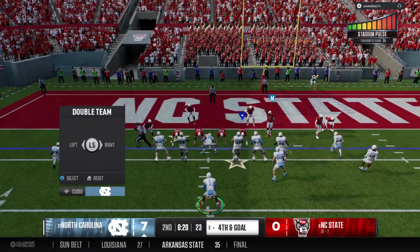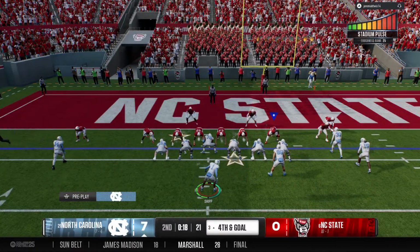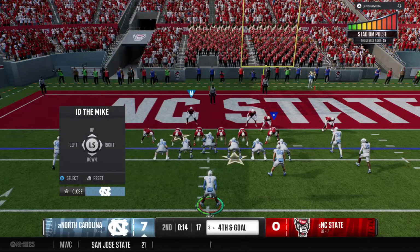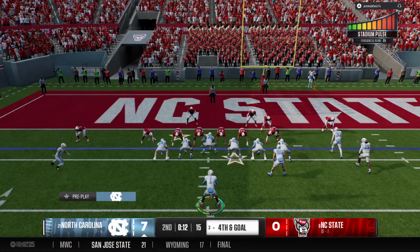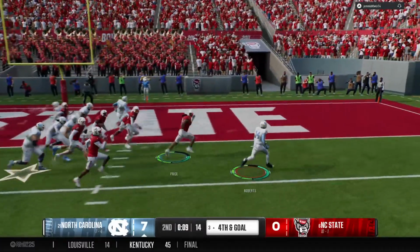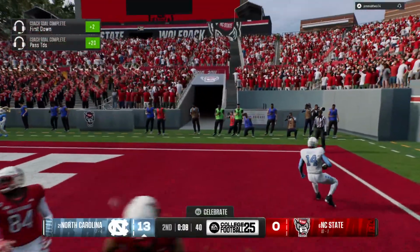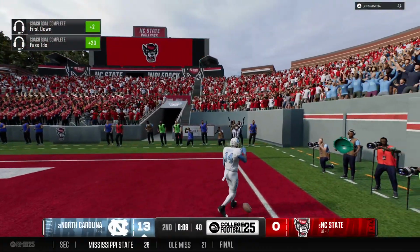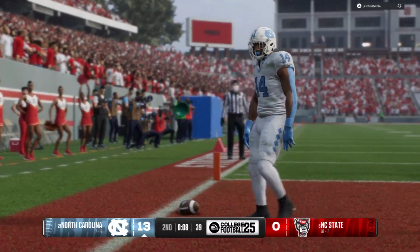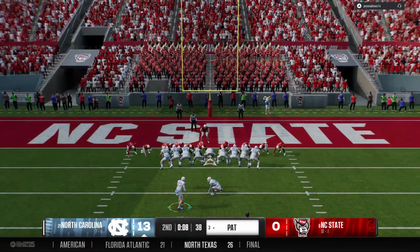4th and goal from the 3. Let's see what this offense can dial up from here. Touch pass on the jet sweep. Touchdown, Tar Heels! And they'll put that scoreboard operator to work and put 6 on the board. That's number 2 on the day, having a day.